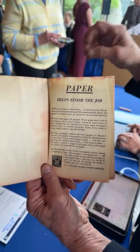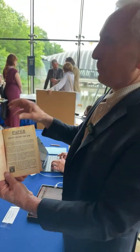So a lot of those drives were not just to get material, it was to keep the public involved.